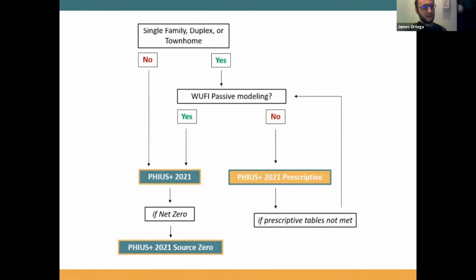This graphic is showing the three certification paths that PHIUS has. This flow chart works in terms of: are you a single family, a duplex, or a townhome? If your answer is no, then the paths available to you are the typical pathway that Tom mentioned earlier, the performance path. You model your building in WUFI Passive, you compare the documentation with PHIUS's help to confirm that it's going to eventually meet the targets, and then you do all the on-site quality assurance and get the project certified to PHIUS Plus 2021. Or, if you've got enough renewable energy on the project to bring it to net zero, then you would qualify for the PHIUS Plus 2021 Source Zero certification.